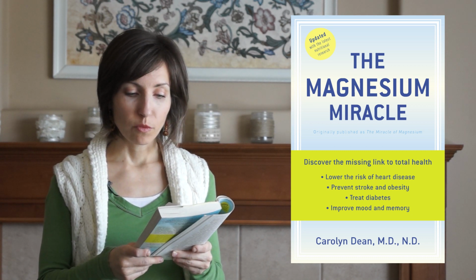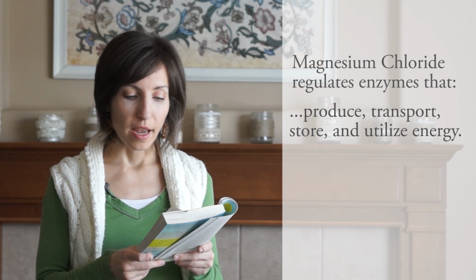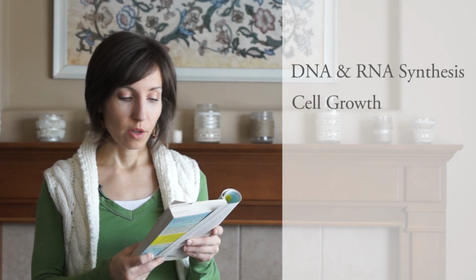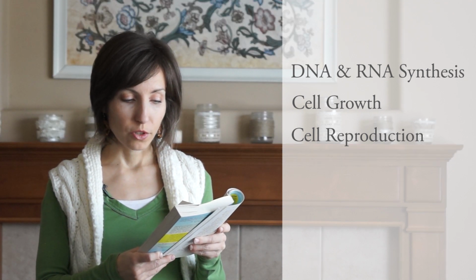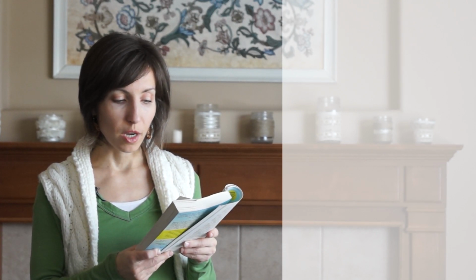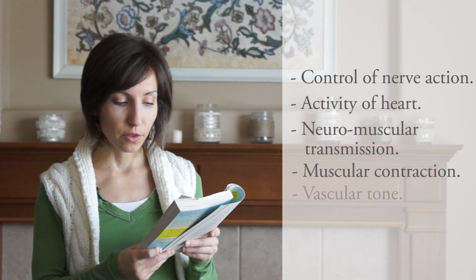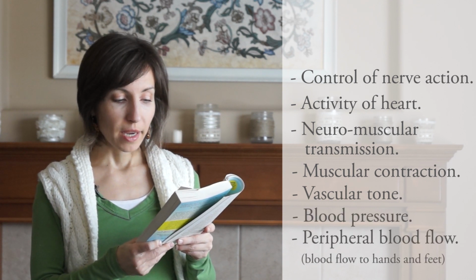And in her book, she says, magnesium regulates more than 325 enzymes in the body, the most important of which produce, transport, store, and utilize energy. Many aspects of cell metabolism are regulated by magnesium, such as DNA and RNA synthesis, cell growth, and cell reproduction. Magnesium also orchestrates the electric current that sparks through the miles of nerves in our body. Magnesium has numerous physiological roles, among which are control of nerve action, the activity of the heart, neuromuscular transmission, muscular contraction, vascular tone, blood pressure, and peripheral blood flow. Magnesium modulates and controls the entry and release of calcium from the cell, which determines muscular activity. Without magnesium, muscle and nerve functions are compromised and energy is diminished.